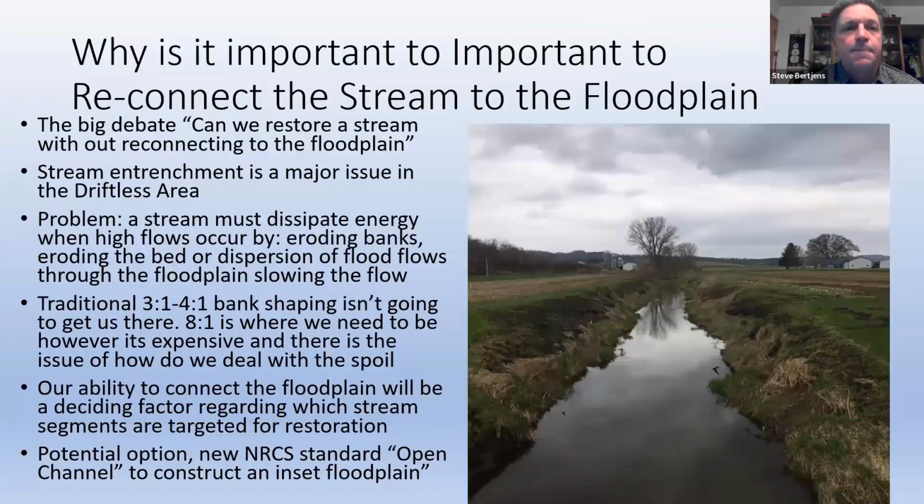All right. So the one topic that I want to talk about, the big one, is the importance. It's so important. I used important twice, I guess, in the title. But why we want to reconnect the stream to the floodplain. And so I'm going to refer to this photo, and obviously that photo is a straightened stream, and we come across those at times, but this picture kind of epitomizes what we're dealing with in the driftless area, and probably not new to most of you, but what we refer to as entrenched streams.